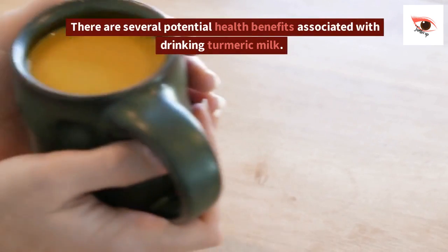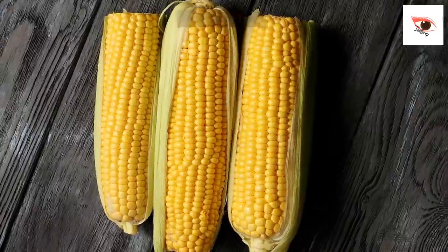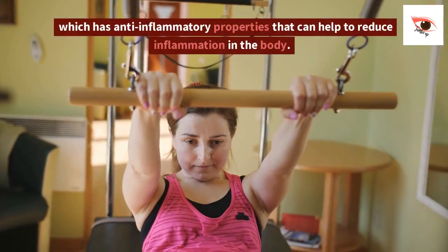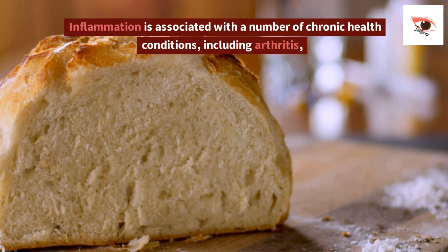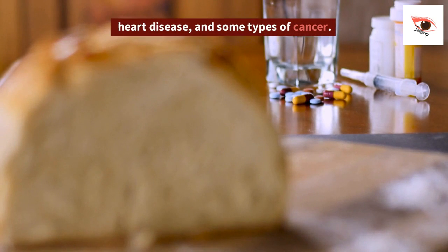There are several potential health benefits associated with drinking turmeric milk. Here are a few. Anti-inflammatory properties. Turmeric contains a compound called curcumin, which has anti-inflammatory properties that can help to reduce inflammation in the body. Inflammation is associated with a number of chronic health conditions, including arthritis, heart disease, and some types of cancer.